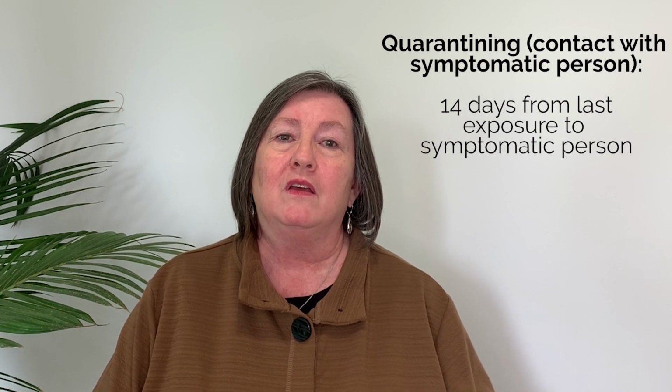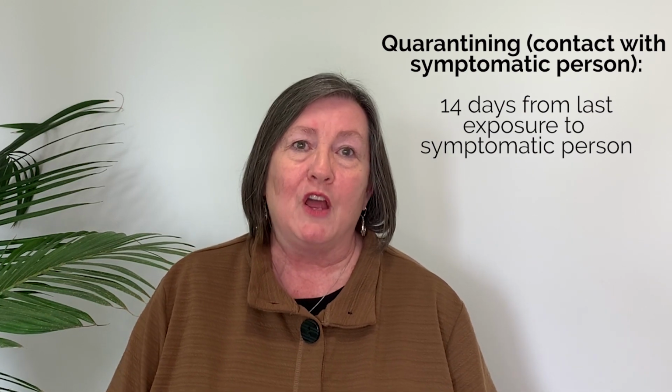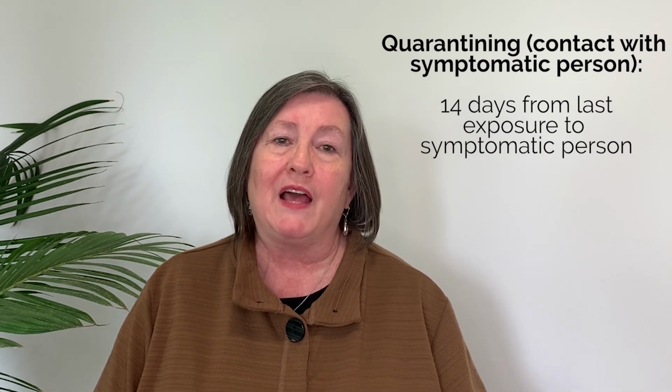So if you are isolating because you have symptoms, then you need to stay in isolation until both of these following two things have happened. It has been at least 7 days since you began to have symptoms, and it has been at least 3 days since your symptoms resolved, both, and whichever one is longer. If you are quarantining, you need to quarantine away from everyone else for 14 days from the last exposure to the person who is ill.